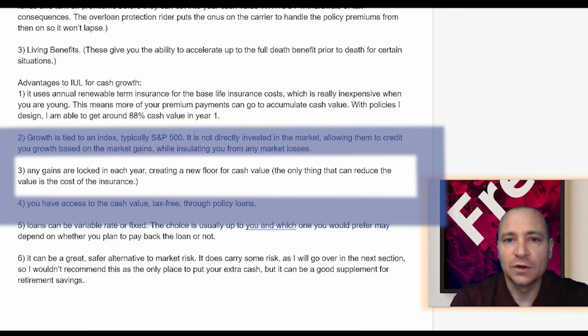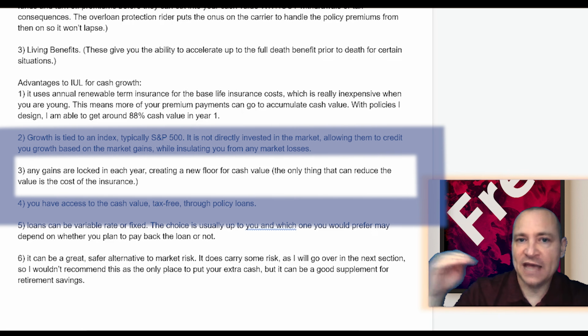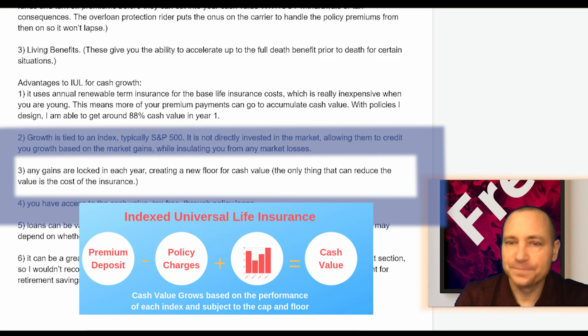Number 3, any gains that you make in your policy are locked in each year, and it creates a new floor for that cash value. So the only thing that can reduce the value in your cash value account is the cost of your insurance. There are some exceptions to this rule. Some carriers charge you, well, I'm going to go over this part in the cons, but some carriers charge you for certain things other than the cost of insurance, but not all of them. So in this case, in an optimally designed policy, the only time you're going to be able to lose money in your account is when you have to pay out for the cost of insurance for that year.